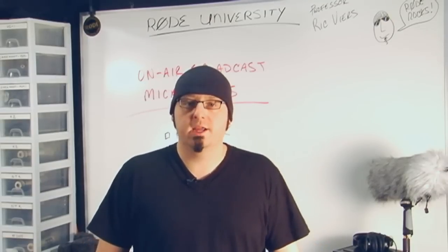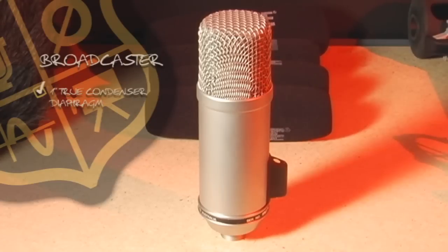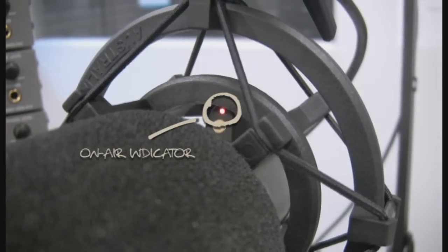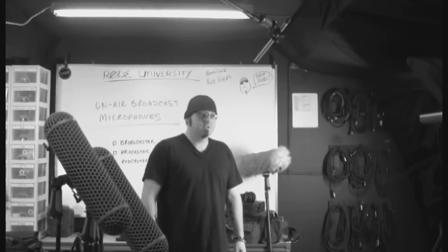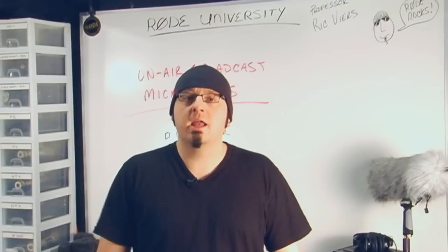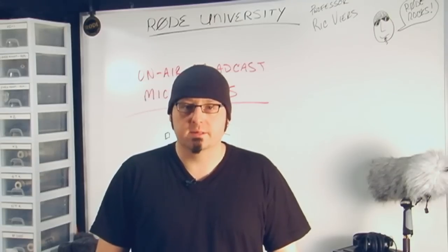Let's start off with the Procaster. This is an award-winning microphone that features a 1-inch true condenser diaphragm and an internal pop filter. As a bonus, it also comes with an optional on-air indicator. Next is the Procaster. This is a premium dynamic microphone specifically tailored for voice applications and features a built-in windscreen system for plosive protection. Keep in mind, because it's dynamic, it does not require phantom power.